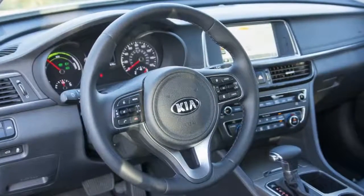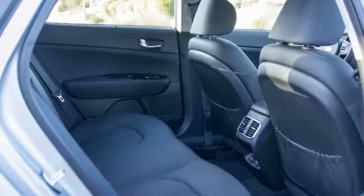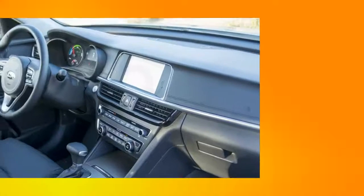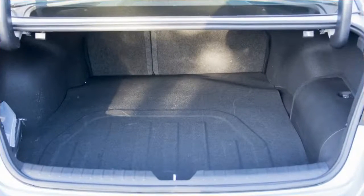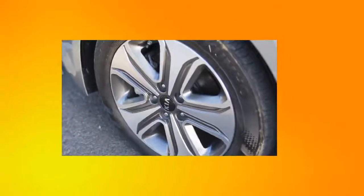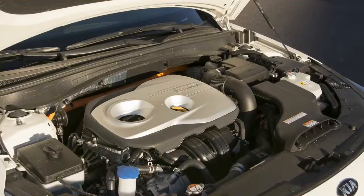The actual power on offer, meanwhile, falls somewhere between that of a base Optima and the turbocharged SX. Unsurprisingly, there's a lot more low-end torque, owing to the electric motor. The Optima Hybrid feels snappier than the base 2.4-liter Optima, but it fades at higher RPM and simply doesn't feel as potent as the 2.0-liter turbocharged car.